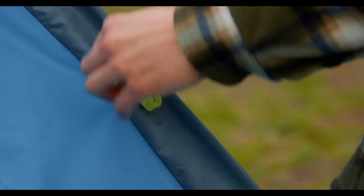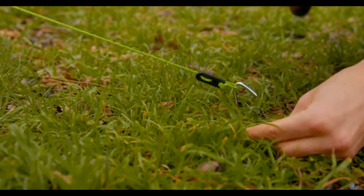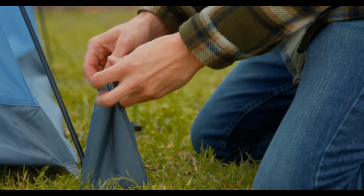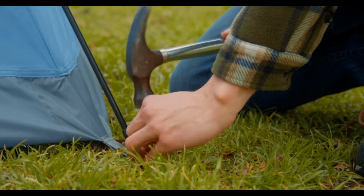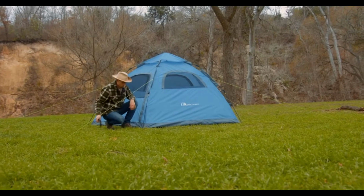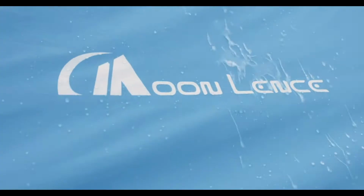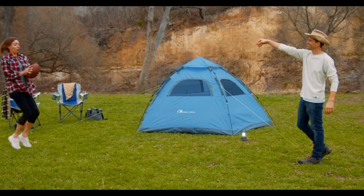The setup is quick and simple and can be performed even by one person. The instant pop-up mechanism helps to set up the inner tent within 1 minute. There are 10 lightweight alloy pegs and 5 guy ropes to keep the tent stable in windy weather. The Moon Lens Instant Pop-Up Tent has great water resistance and excellent UV resistance.